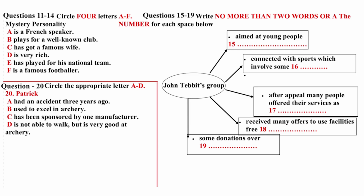Before the broadcast continues, look at questions 15 to 20. As you listen to the second part of the sports programme, answer questions 15 to 20. For questions 15 to 19, write no more than 2 words or a number for each answer. For question 20, circle the correct letter.